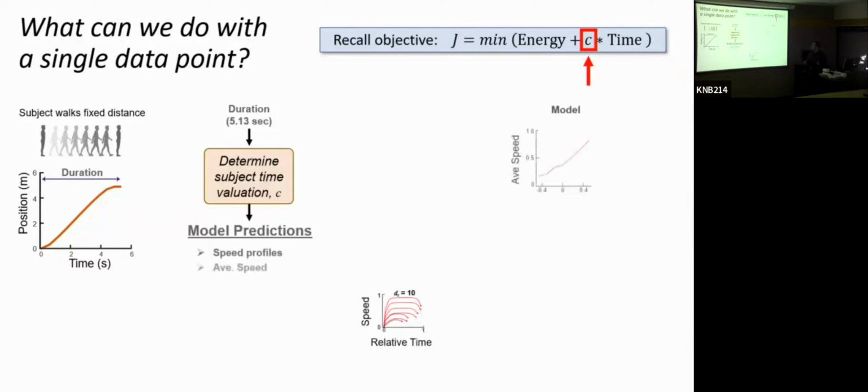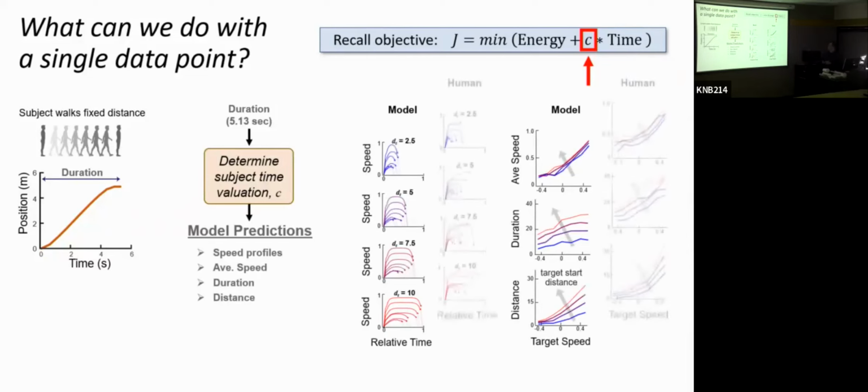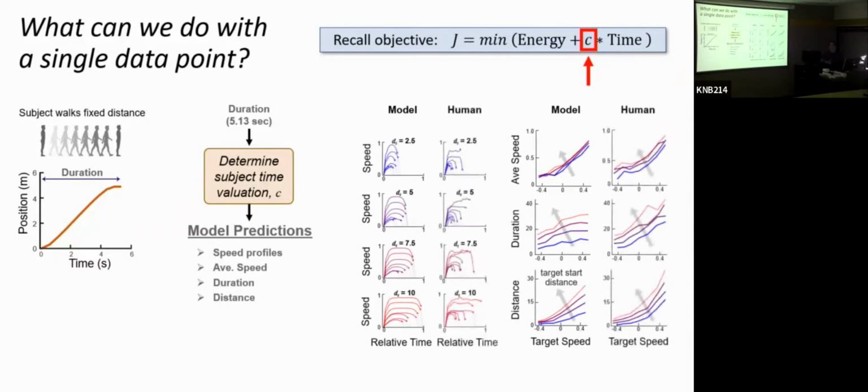So we predict speed profiles, average speed, duration, distance, for all 7 target speeds, and for all 4 target start distances. So we make basically every prediction we can, every one we've shown, and then we compare them all to the human data. And it still does a pretty reasonable job of making these predictions. So R squared of 0.87 for the shape of the speed profile, R squared of 0.92 for average speed, 0.78 for time duration, and 0.95 for distance.